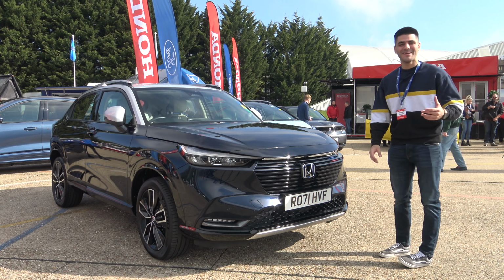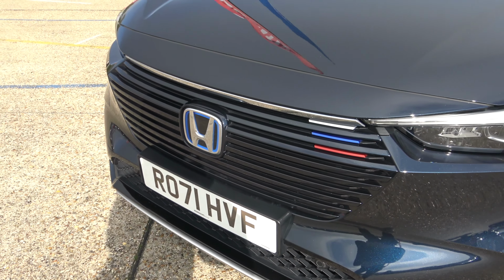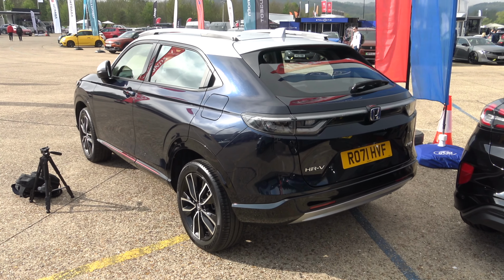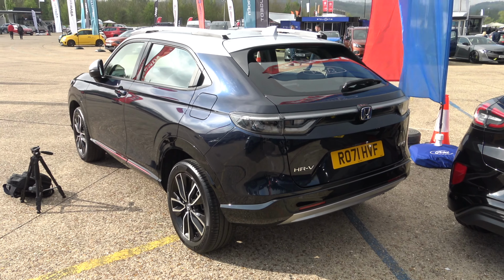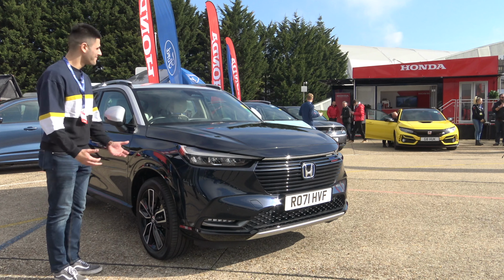Look how much of an upgrade it is from the previous generation. We've got this new front grille, of course it is painted and it is nice and aggressive. Coming around the side, it's got this sportback design. It's kind of like Audi-esque and it looks absolutely, well, pretty nice.